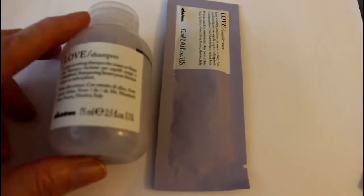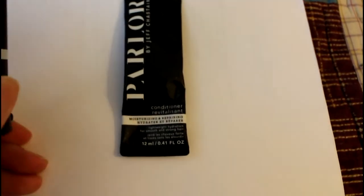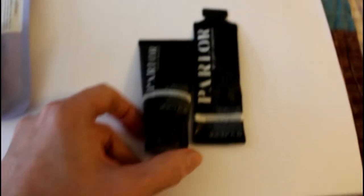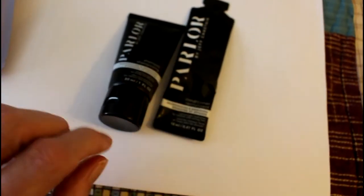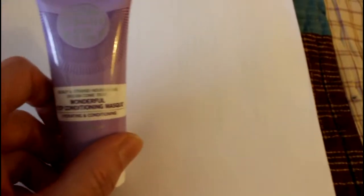This Davines Love shampoo and conditioner pack. This is a shampoo and conditioner pack. And these are Parlor by Jeff Chastain, and they are cruelty free. I remember looking it up when I got this. So anyway, the shampoo and conditioner. They obviously don't know my hair. I need more conditioner than that. So I'm bringing a mask with me. I'll probably add to this.